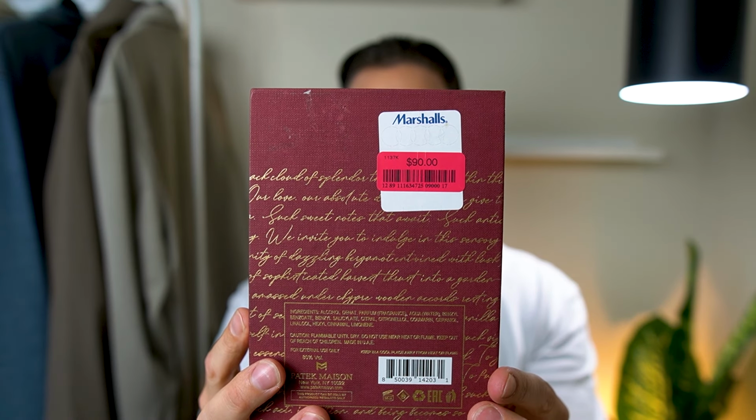Now, what I did do while I was standing there was I looked it up, and I wanted to see what this typically sells for. I couldn't find it cheaper than $250. So I'm guessing this is a niche house. I know very little about them. Yeah, let's get into it.